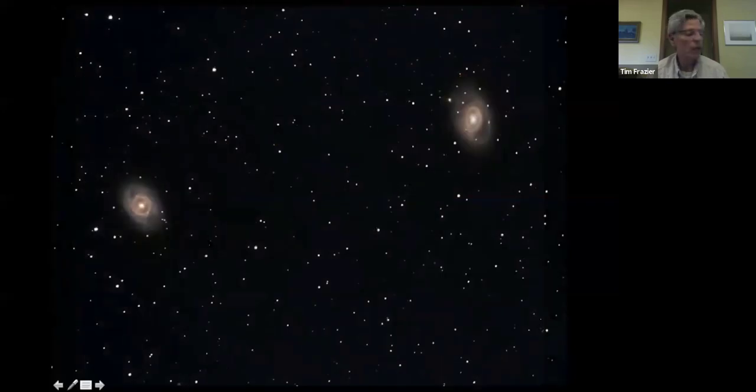Okay. Well, here is M105 and M96, and we can see them. We're looking down on them from our point of view, and we can see they're obviously spiral galaxies. I want to caution people when they look through a telescope after you've seen a photograph like this, you're not going to see them like this, because these photographs were made over a long exposure, and they capture light to show you detail that the human eye simply cannot see.